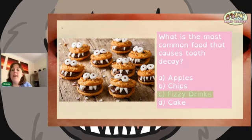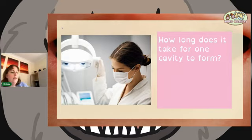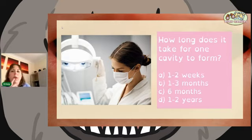So if you're going to do the experiment, try to make sure that you use at least one fizzy drink to see, does a fizzy drink cause more decay to your egg than, say, an orange juice? Now, how long does it take for a hole, a cavity, to form in your tooth? Do you think it takes 1 to 2 weeks, 1 to 3 months, 6 months, or 1 to 2 years? Once that bacteria starts breaking down that enamel and it's the start of a cavity, how long do you reckon it takes for a cavity to form?